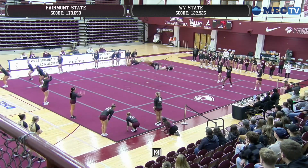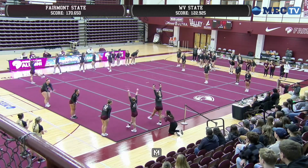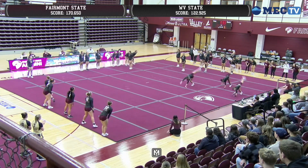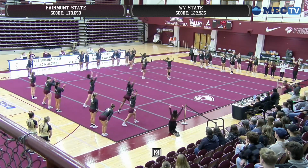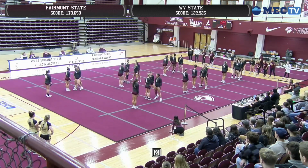All right, into the standing section. And again, you want these passes to be on time because you have to have so many synchronized passes. So even if you complete the skill and it's not synchronized, you can get a deduction. So far, synchronization's looking good. Lots of strong standing tumblers. Yeah, that is something that is very hard, standing tumbling.